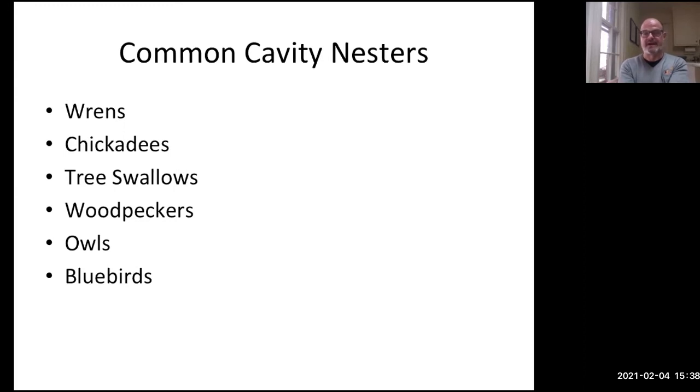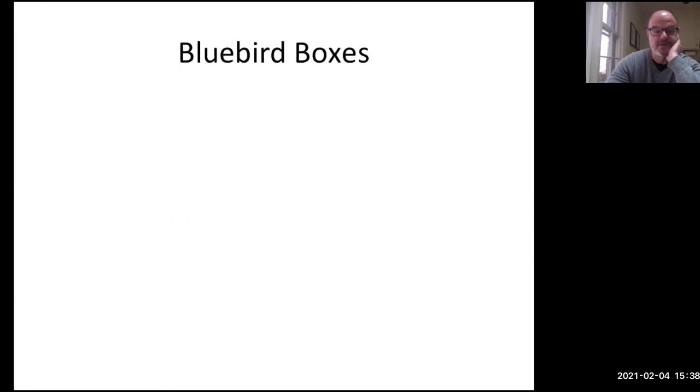What nests in a box really depends on the diameter of the hole. A bluebird box should have a 1.5-inch diameter hole. Now smaller birds will also go and nest in there, including your wrens, your chickadees, and house sparrows. House sparrows will fight bluebirds and will actually kill bluebirds in order to take over a nest. So they are a noxious bird in that sense, and they're non-natives. They're actually an invasive species from Europe. All right, bluebird boxes.